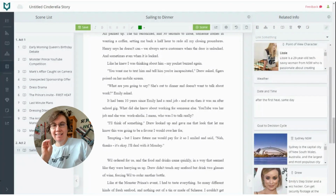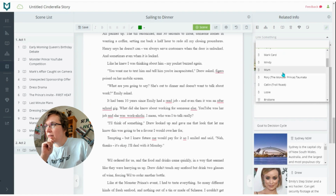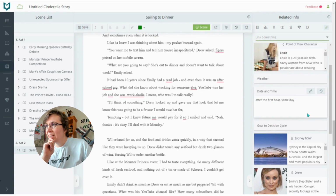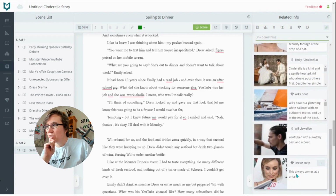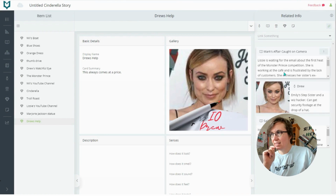So now that I've tied this to the Drew favor, as I'm calling it, I'm going to link it to Drew's favor, which I can do just right here on the side. You can see this. I just drop down and scroll down to Drew's. So then it links it down here, Drew's help. But I can also look at it. If I go over to my items, I can open up Drew's help and I can see the scenes it's attached to. Drew's help always comes at a price. I've had them accept it once and now she's rejected it once.